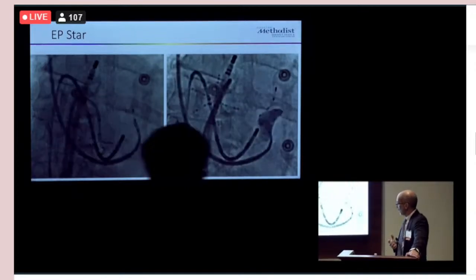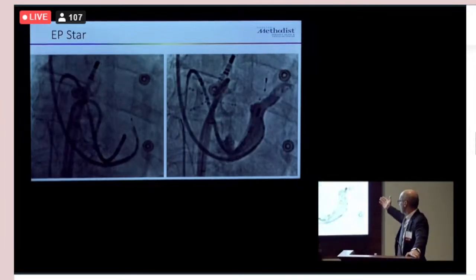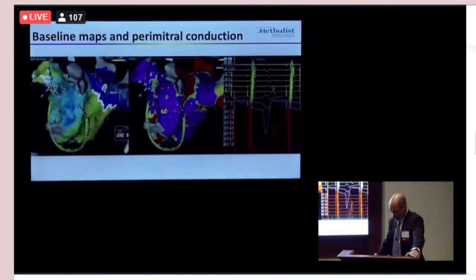Back in the days when we had Cardima catheters, we could get much deeper. But this is good enough to get selectively in the vein of Marshall and collect signals from the vein of Marshall specifically. And we like to get a baseline assessment of perimitral conduction. So here we're pacing from the appendage. We have the ablation catheter, and we have constructed this propagation at baseline. This is untouched mitral isthmus.